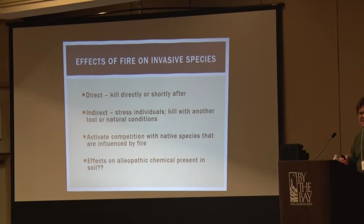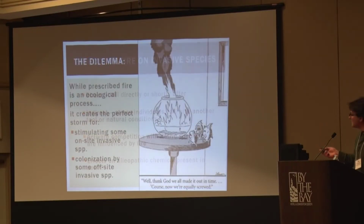And then effects on allelopathic chemicals, and we'll hit that really briefly with spotted knapweed. There are some studies that are just going on, nothing's published, but it's looking at the amount of heat output with spotted knapweed, for instance, which produces allelopathic chemicals, and indicating that likely a fire of a certain intensity and severity will actually volatilize those allelopathic chemicals. So it's another use of fire, separate from that direct effect on the plant at a certain growth stage. It's actually affecting the seed potentially, and then the chemicals.